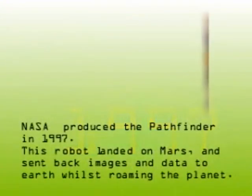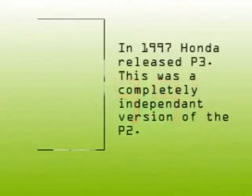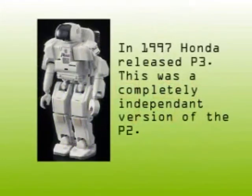NASA produced the Pathfinder in 1997. This robot landed on Mars, and sent back images and data to Earth whilst roaming the planet. In 1997, Honda released P3. This was a completely independent version of the P2.